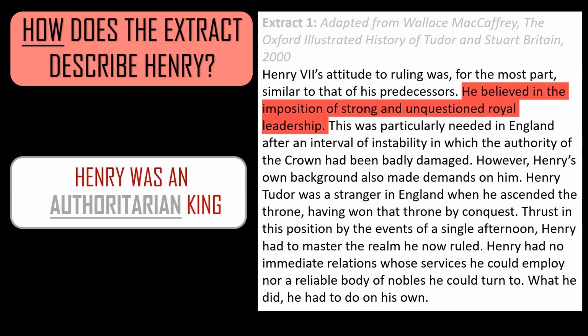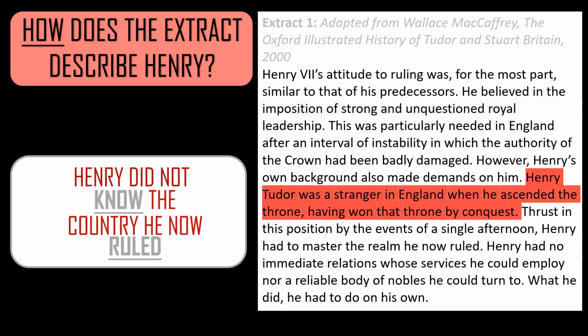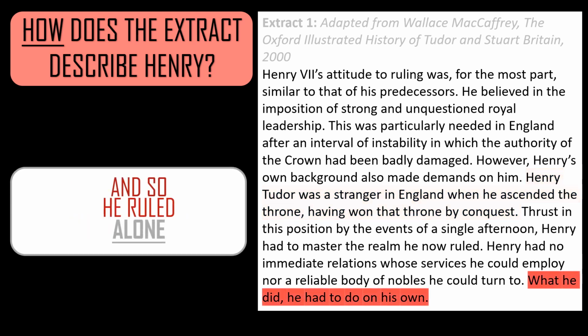The first quote I have identified is, "He believed in the imposition of strong and unquestioned royal leadership." This suggests that Henry was an authoritarian king. The second quote is, "Henry was a stranger in England when he ascended the throne, having won that throne by conquest." This suggests that Henry did not know the country he now ruled. Finally, I have taken the last sentence, "What he did, he had to do on his own." This suggests that he ruled England alone, without the support of close advisers or ministers.